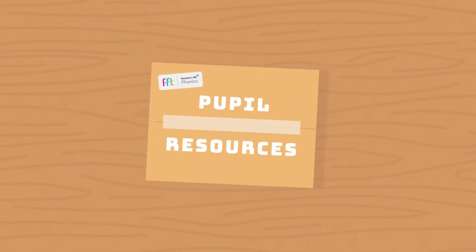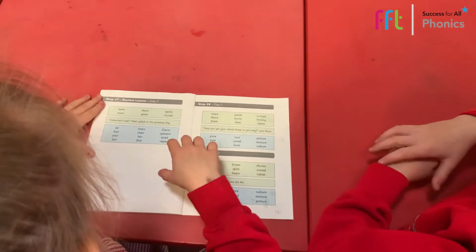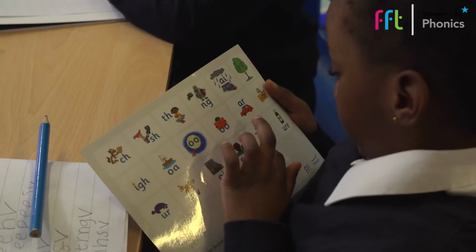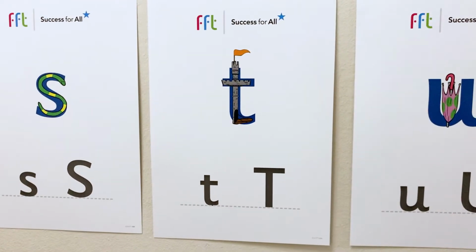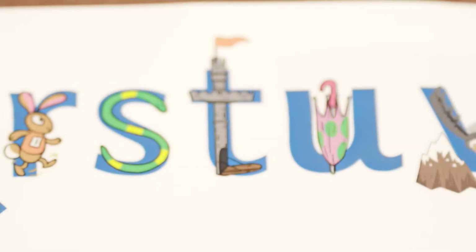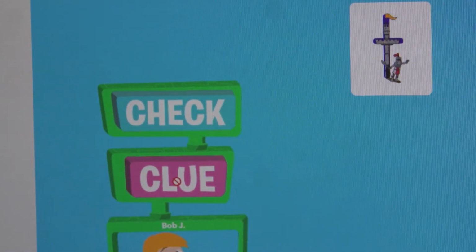Schools also receive materials for the children to use. There are partner practice booklets, which pupils share when working in supportive pairs. And alphabet letter strips and picture sound mats help children develop independence when writing. The GPCs become familiar to the children more quickly because there's complete consistency across all the resources and the ways they're depicted.